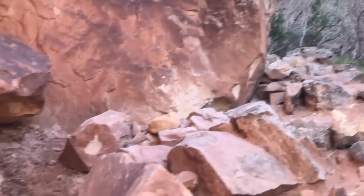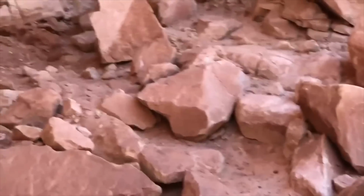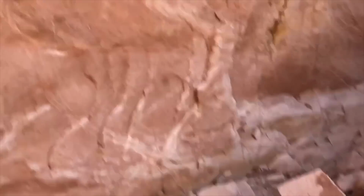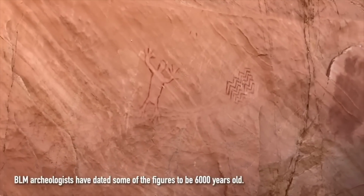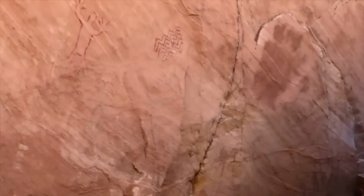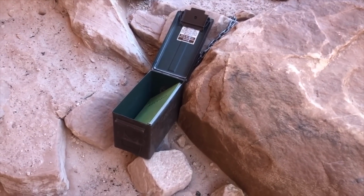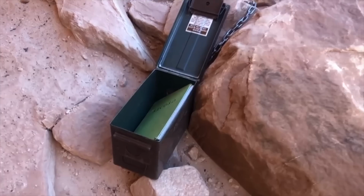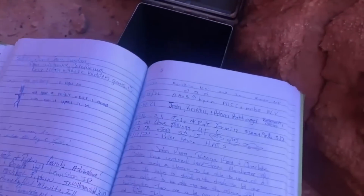As we enter the canyon, up to your left, we're going to see these amazing pictographs. Some of the archaeologists and geologists are telling me at the BLM that these are up to 6,000-year-old pictographs. There's a little locker box, an ammo box, conveniently located at the base of these rocks. It's fun to open up the journal and see who's been here. Let's take a look. If you want to leave any words of wisdom, please do.